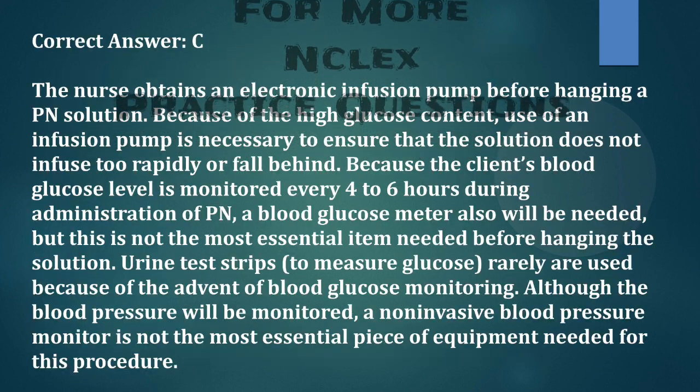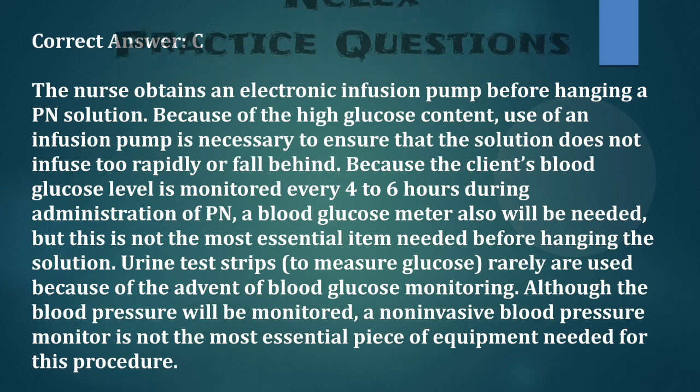Correct answer, C. The nurse obtains an electronic infusion pump before hanging a PN solution. Because of the high glucose content, use of an infusion pump is necessary to ensure that the solution does not infuse too rapidly or fall behind. Because the client's blood glucose level is monitored every 4 to 6 hours during administration of PN, a blood glucose meter also will be needed, but this is not the most essential item needed before hanging the solution. Urine test strips, to measure glucose, rarely are used because of the advent of blood glucose monitoring. Although the blood pressure will be monitored, a non-invasive blood pressure monitor is not the most essential piece of equipment needed for this procedure.